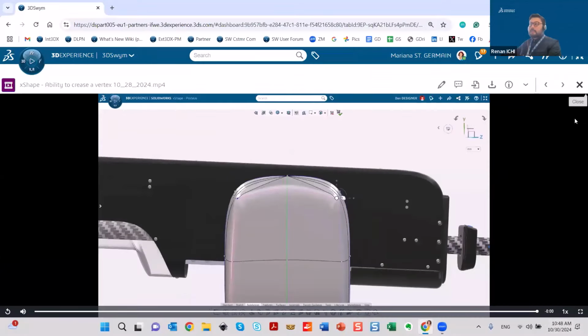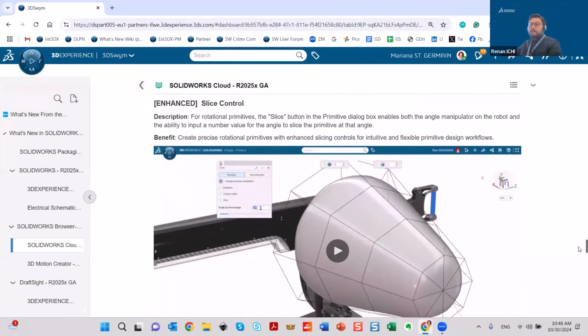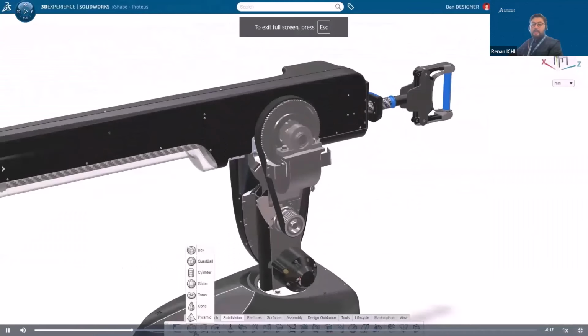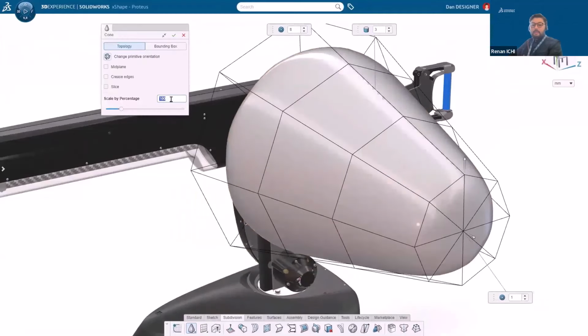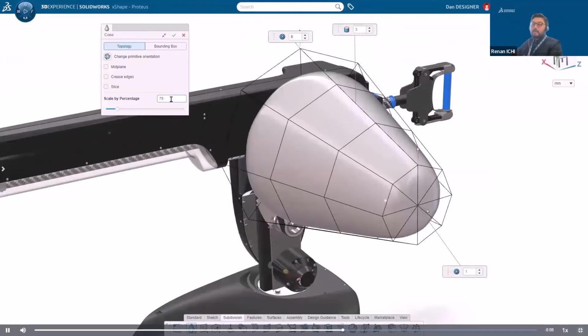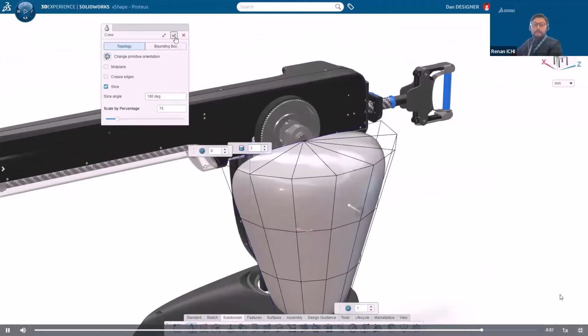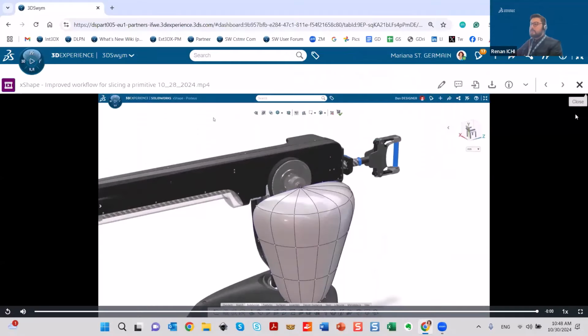So moving on to the next section, we also have added slice control when inserting rotational primitives. You can play the video, Mariana. So we have added the slice button in the primitive dialog box that enables both the angle manipulator on the robot and also the ability to input a number value as we're showing here. Yeah, so we want 180 degrees and then we can manipulate that. This enhancement will give you more intuitive experience when creating primitives like cones or cylinders.